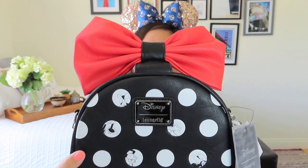I actually just got the red dress from Loungefly because they started a clothing line, the Stitch Shop line, and it's the red one with the buttons down the front, and I think that this bag would actually go really well with it, even though the red is a kind of different color. Like the red on the dress is a little bit more orange, and this is a nice true dark red, which I love. And of course it's got that nice little Loungefly emblem there on the front.